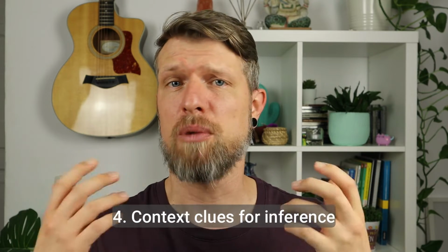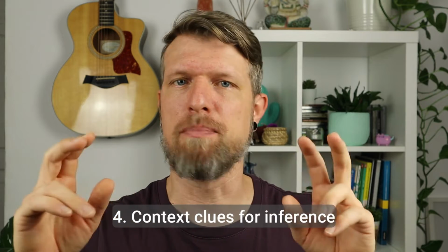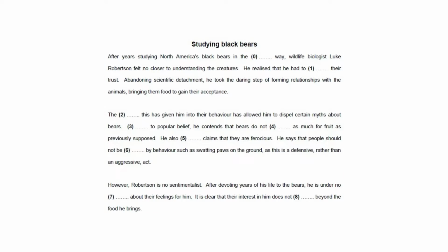Earlier, I talked about inference, the ability to get, let's say, hidden meanings from context clues in a text. This skill can also help you understand unfamiliar words in a text. When you encounter a word or phrase you don't know, pay attention to the sentences around it. Often the context provides hints about the word's meaning.